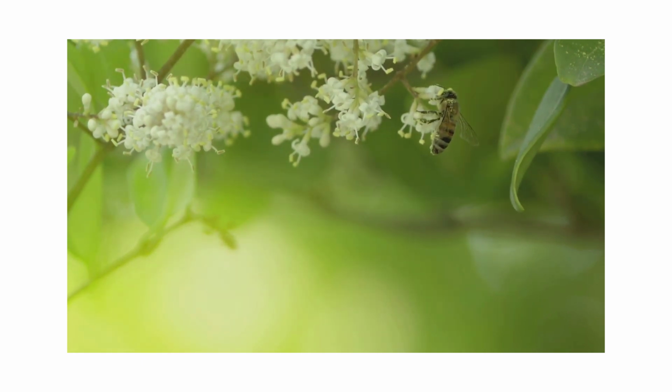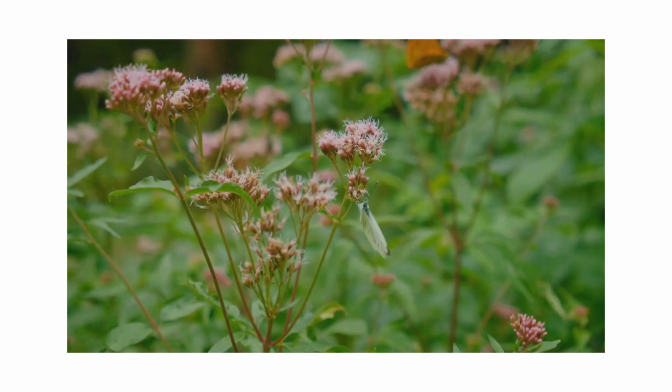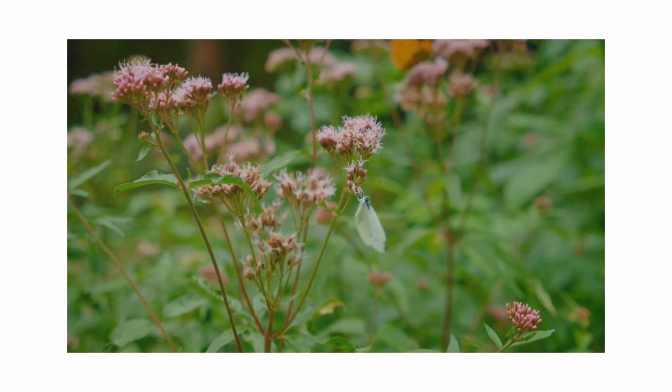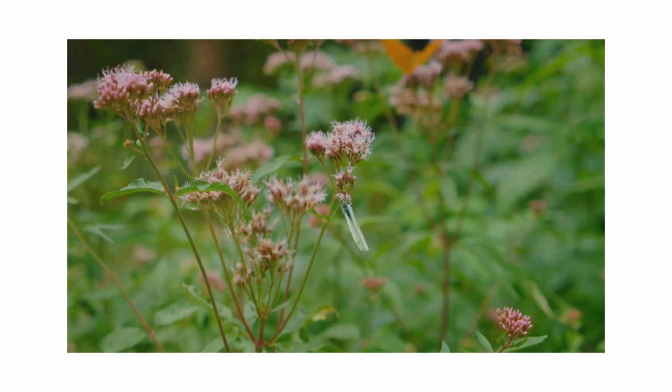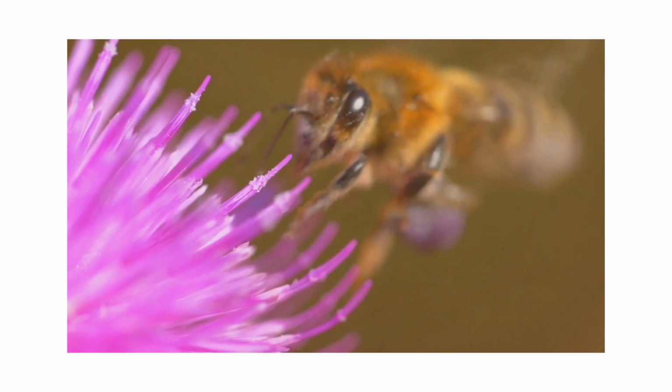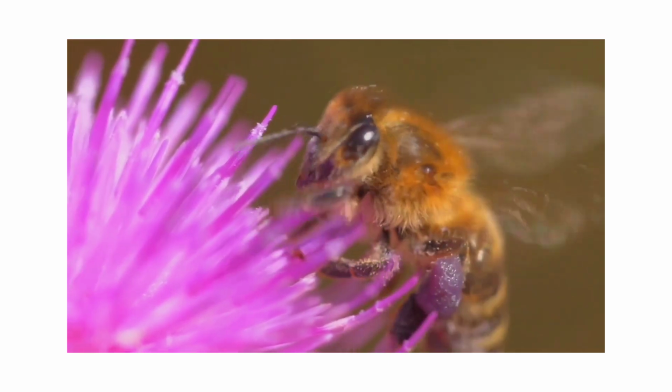Joe-pye weed is a pollinator magnet, its nectar-rich blooms drawing in a diverse cast of beneficial insects. Bees, butterflies, moths, and even hummingbirds flock to this plant, their buzzing and fluttering a symphony of life in the garden. Honeybees, bumblebees, and other native bees rely on Joe-pye weed as a source of nectar and pollen, essential for their survival.